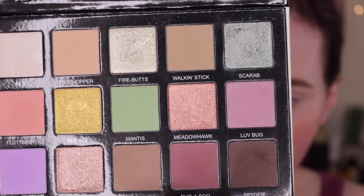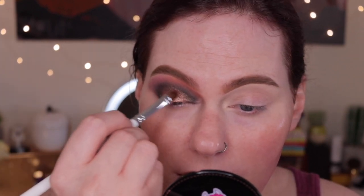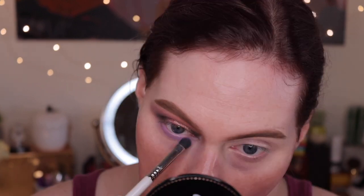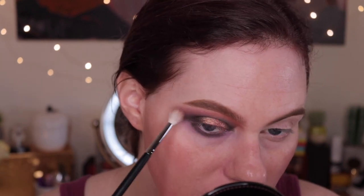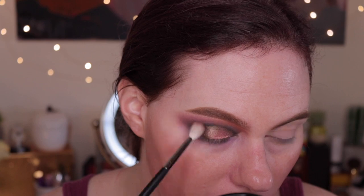Let's dive into Meadowhawk. Ooh, this one's pretty. So I'm gonna move on to the lower lash line, and the next shade that I'm gonna take, I am going to dip into this shade, which is Jewel B. Closer to the lash line, I'm going to go back into Spyder. And I'm just using a little bit of Love Bug, which is the shade right around here, just to blend out the outer edges of the lower lash line.